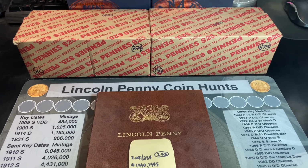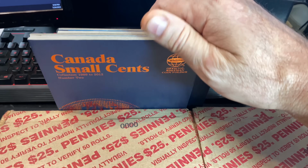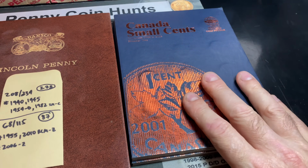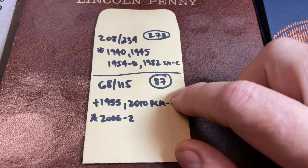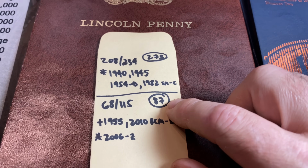And if we're so lucky, maybe get enough Canadian cents to slot something in these albums. Although, being from Fort Worth, Texas, or Dallas, Texas, we don't get a lot of Canadian cents in our finds. Maybe a handful if we're lucky. Although, we'll keep an eye out for them. We have slotted 68 of the 115 that this book holds, and that's through 87 boxes of hunts that we kept track of the Canadian cents that we have found.